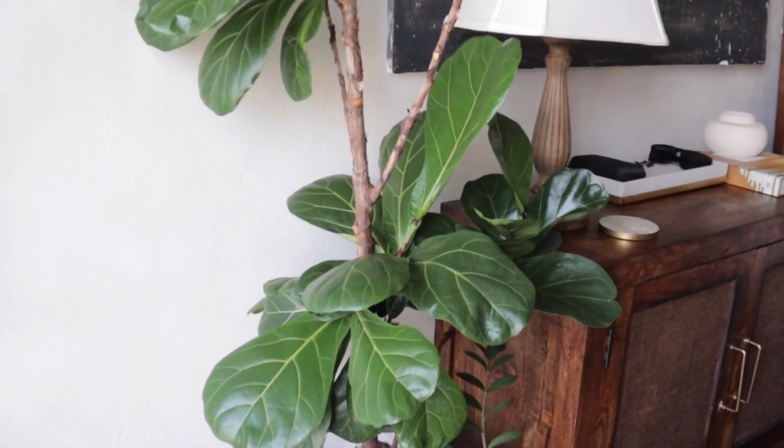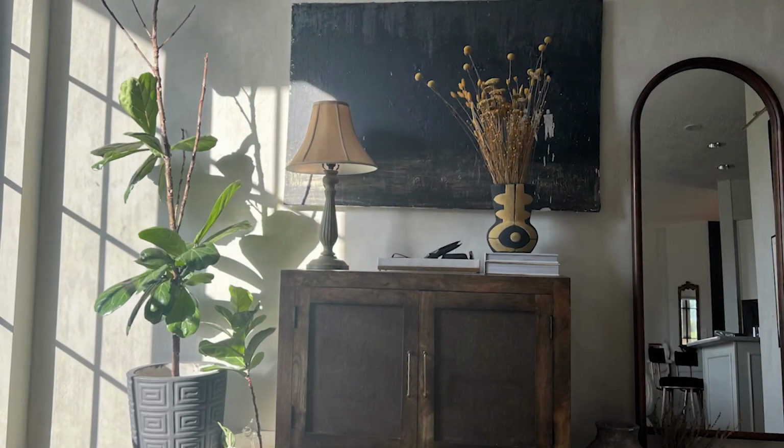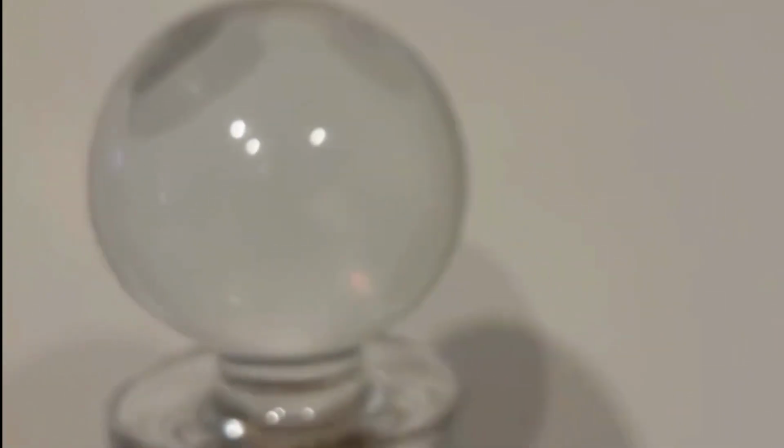Adding new plants to your space can also refresh your decor. Bringing nature indoors is always a good idea. Introducing new plants to your space not only adds a pop of greenery, but also improves air quality. Plants that can thrive indoors like monstera, fiddle leaf.